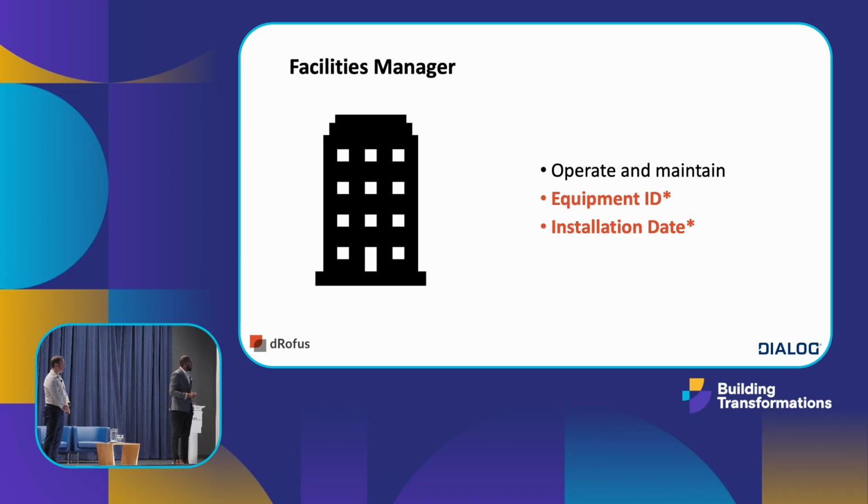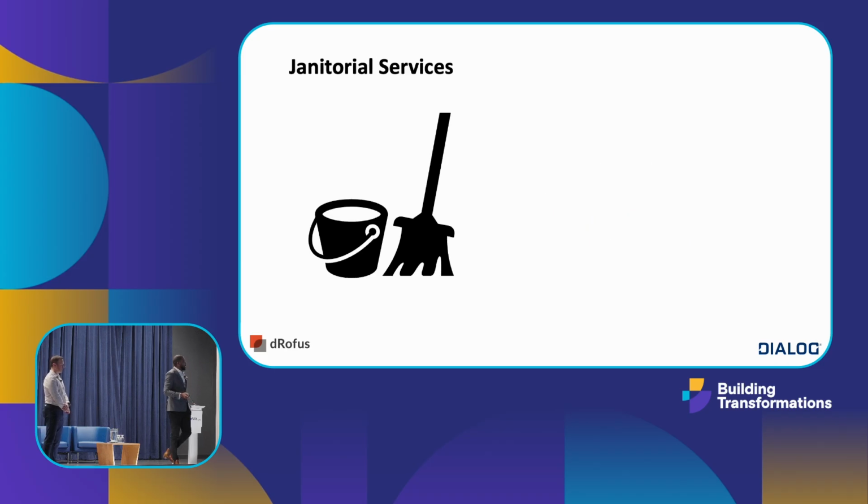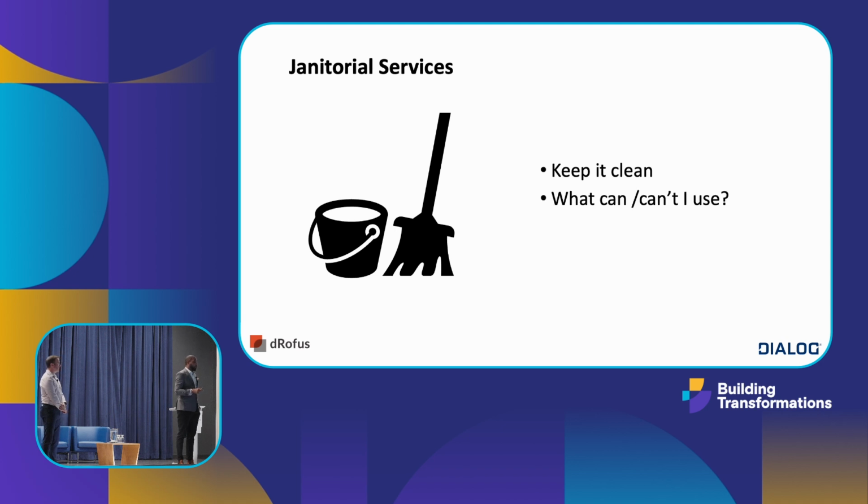But there's even other players involved, right? So, you spend a lot of money on a building, maybe a really nice $10,000 reception desk. You want to make sure to keep it clean. More importantly, you want to know what you have to use to do that and what you shouldn't use, right? And so again, from a COBie schema perspective, we don't really talk about the supporting documents a lot, but understanding and having that information. So all these people have a different perspective, but all this information is relevant and important in terms of handing over to the owner at the end.